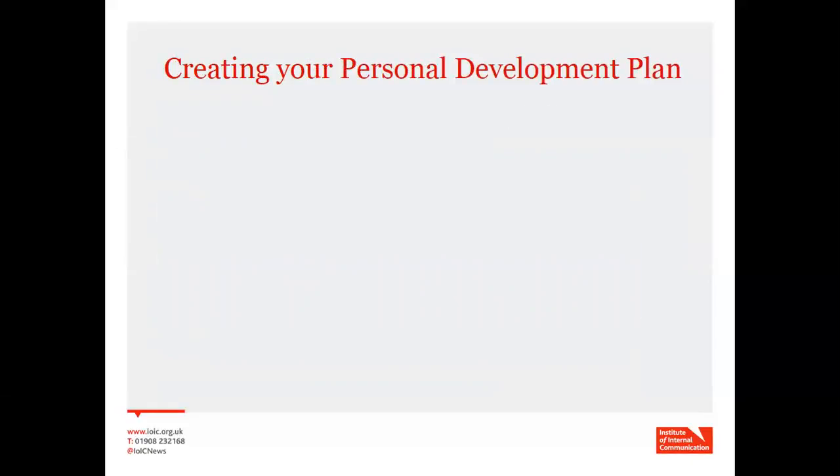The first step in your CPD cycle is creating your personal development plan, or PDP. A PDP is a tool which allows you to document an open and honest consideration of your current knowledge, skills, strengths, weaknesses, and enables you to think about the areas you need to develop. It gives you the opportunity to reflect upon your current performance, achievements, and learnings, as well as plan for the future to ensure your ongoing progression.